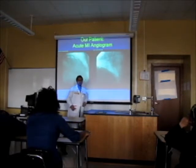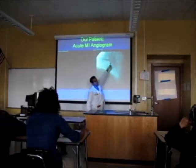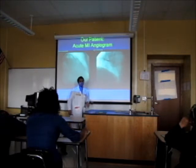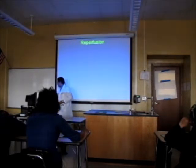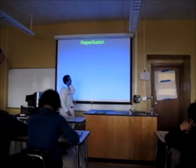Is there blood leaking out of that, like that mist? This is actually just the dye going back into the aorta, because it can't go forward down the artery, so it goes backwards, basically. Okay? So that's the blockage, and that's the heart attack artery. So, what do we do about that?